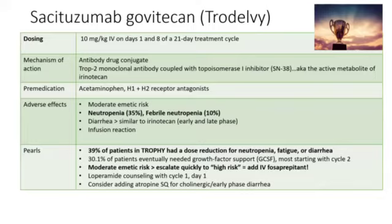Diarrhea is very similar to irinotecan. It's the same metabolite, so we can see both an early phase that's more cholinergic, and then also a late phase that can happen up to weeks later. Just a couple other things I wanted to point out.